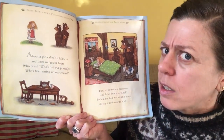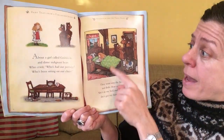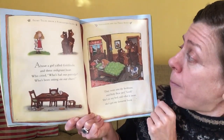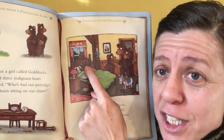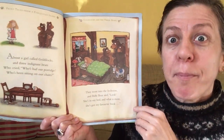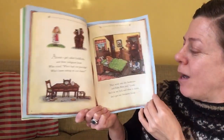What a rascal girl. They went into the bedroom and Baby Bear said, "Look, she's in my bed, and what is more, she's got my favourite book." Can you see that she's tucked under the covers and reading his favourite book? So what's that book about? What's Baby Bear's favourite book about?